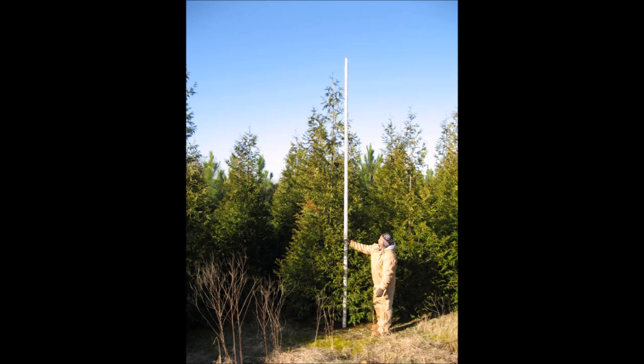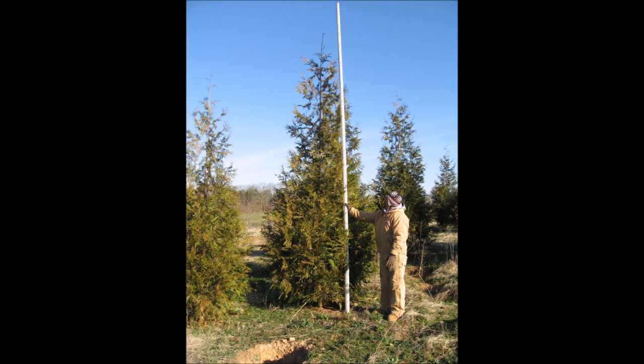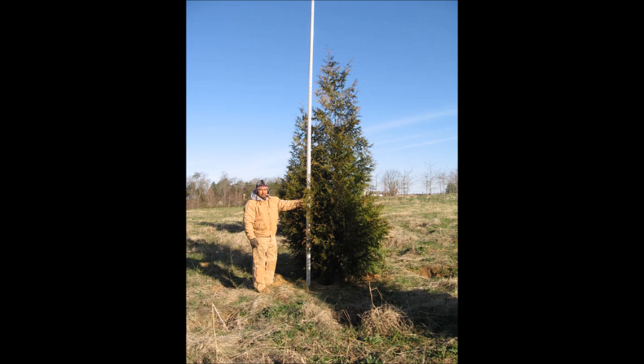Green giants are a very fast growing screening tree. They can grow upwards to 3 feet a year, and they can be trimmed to be maintained at a lower height. They are usually planted 5 foot on center up to 8 foot on center, sometimes in staggered rows. We like single rows because they're easier to maintain.